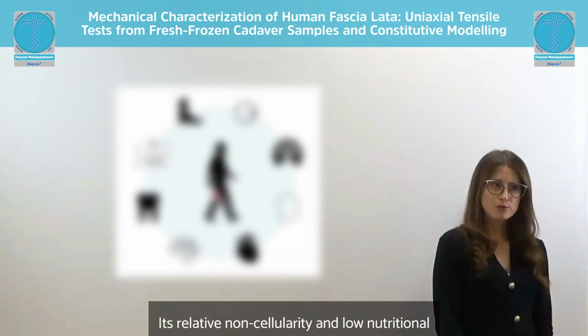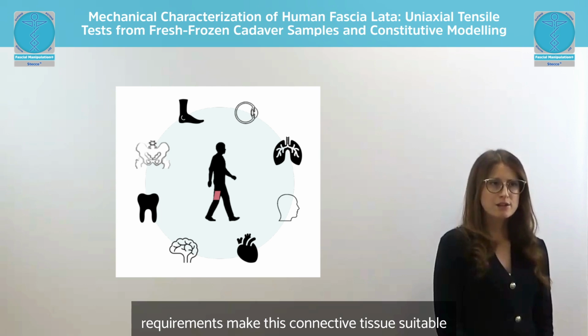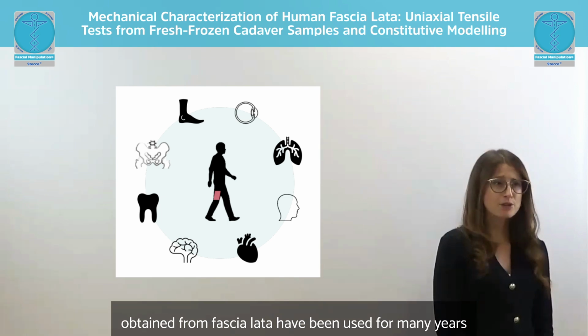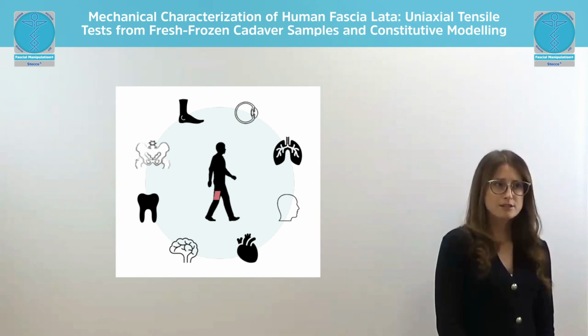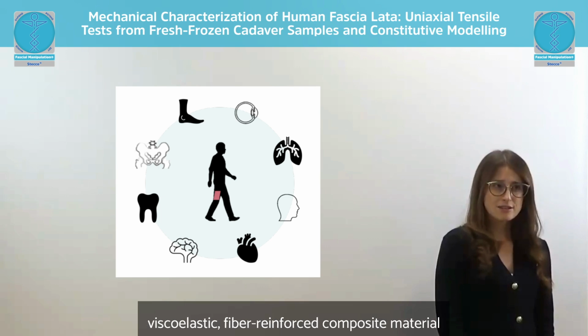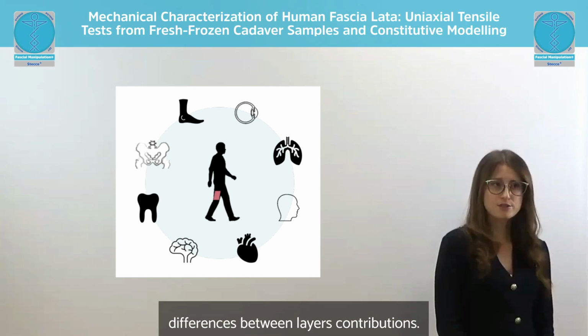Its relatively low cellularity and low nutritional requirements make these connective tissues suitable for grafting. Although an allograft obtained from fascia lata has been used for many years in the surgical treatment of soft tissue repair or reconstruction in many clinical fields. Thus, with this study, we want to characterize the anisotropic, viscoelastic, fiber-reinforced composite material of fascia lata to highlight possible differences between layers' contributions.